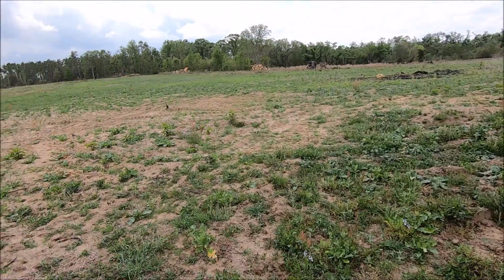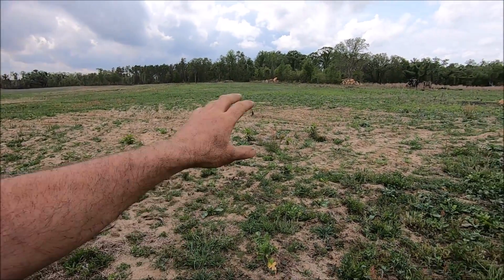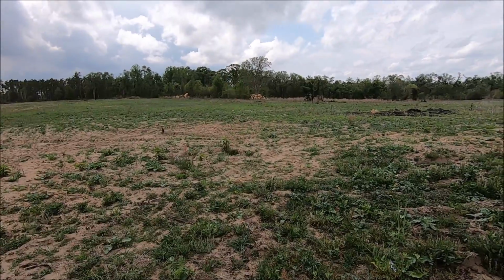All right. We're going to look at this little field right here. It's been just recently cleared. Got some big rocks over there I want to look at. It's kind of cool looking.